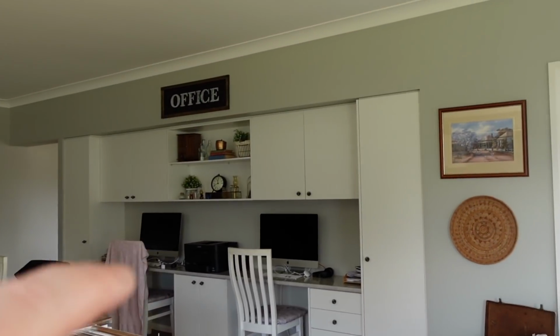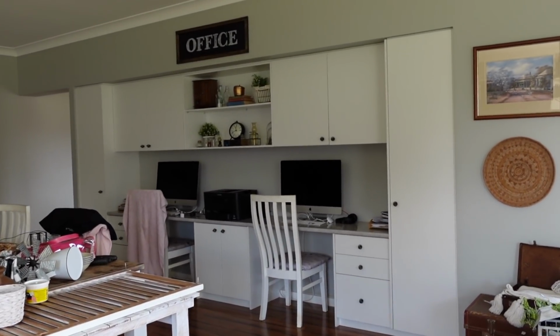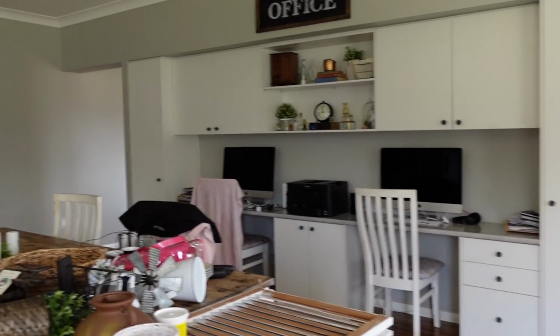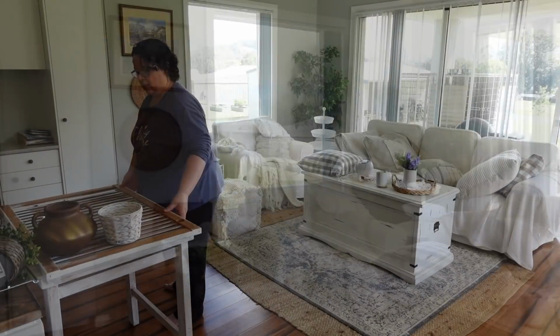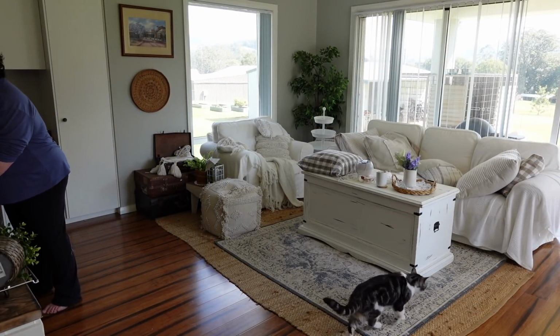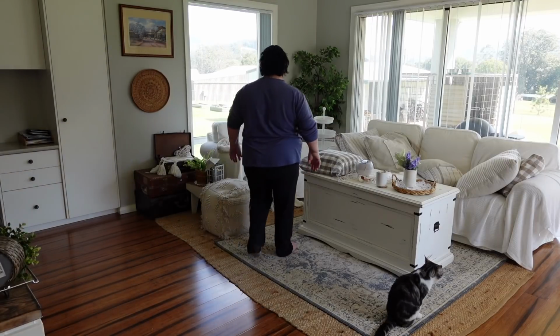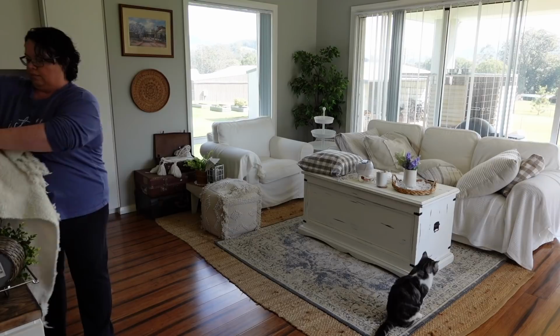And that area there, like I said, there's quite a lot in those cupboards, so I think I might do that a separate day, and just concentrate on the main living parts today. All right, so we're going to start in the living area first, or the sitting area first, and what I'm going to do is just clear everything out of there.